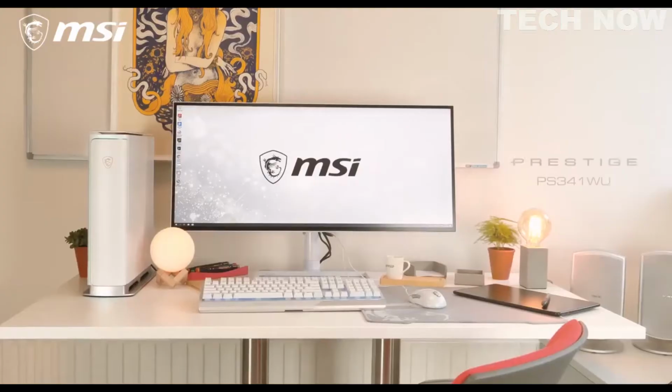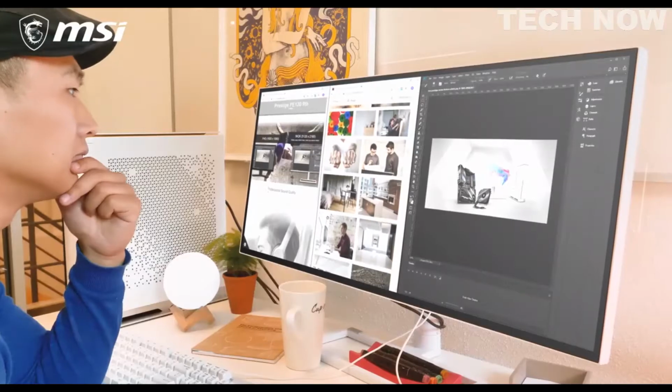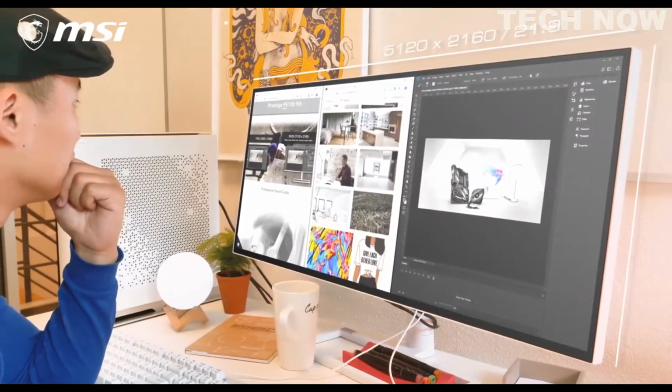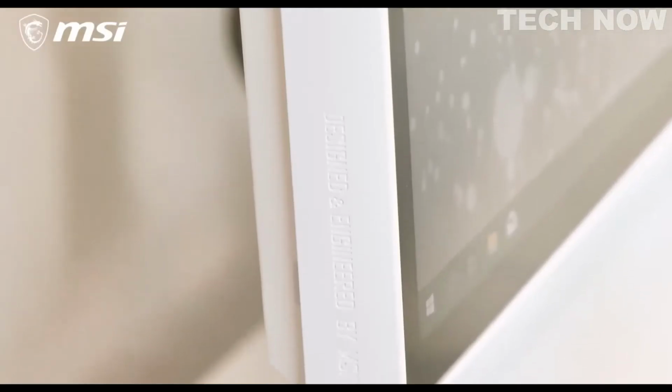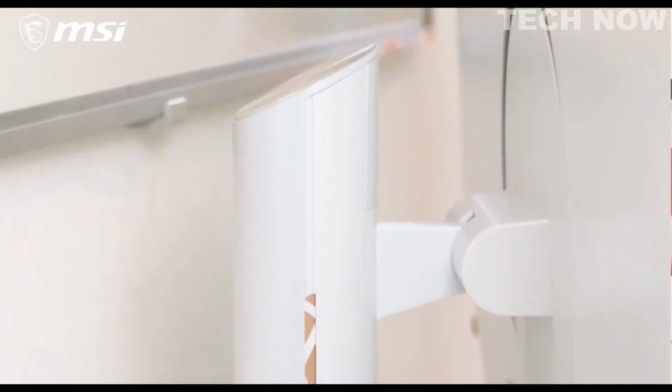Sleek, elegant and stylish, the Prestige 3-for-1 series is here to bring your creations to life. Enjoy the extra screen space. The 5K ultrawide panel is perfect for multitasking and enhances your productivity. The frameless design is also quite a nice sight and makes sure no space is wasted.